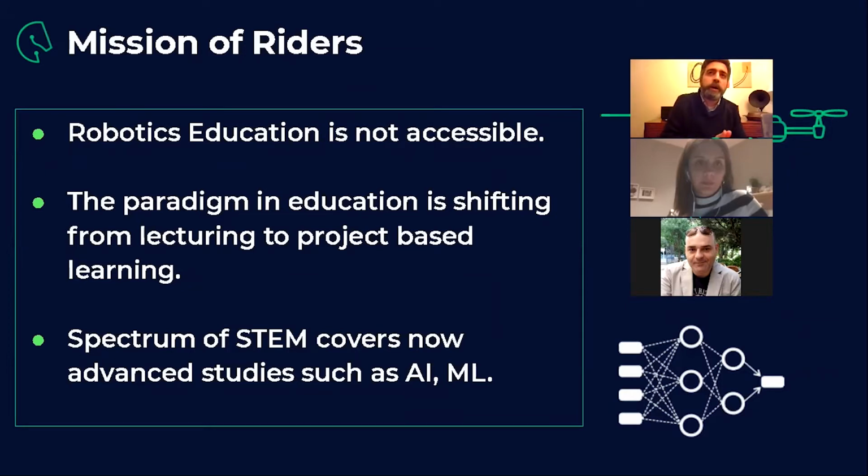Also, the paradigm in education is shifting into more project-based learning. For example, you can do exercises on lab experiments, which are very useful, but students also have to build some projects and try their engineering in the long run. That's why project-based learning is important. And right now, the spectrum of STEM education covers more advanced studies like artificial intelligence, machine learning, autonomous driving, and other concepts. For this reason, we decided to develop a platform so that everybody can benefit from all of these aspects.